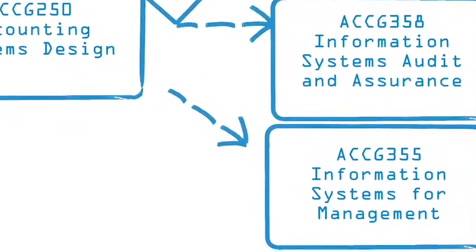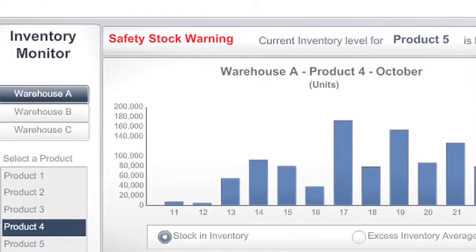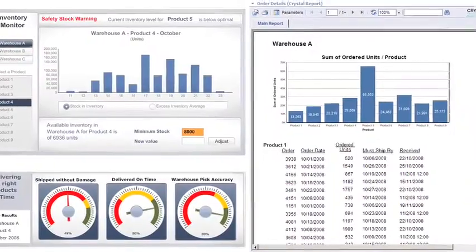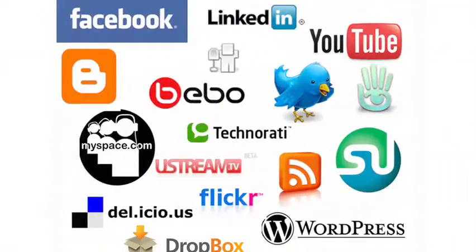Accounting 355 Information Systems for Management is a third year undergraduate unit. The reason why this unit is particularly interesting and useful for students is that it really looks at information systems from a business perspective. Some of the areas that we look at are business intelligence. So for example, how can organisations look at their information systems and apply that information to add value to their business? We look at particular technologies.